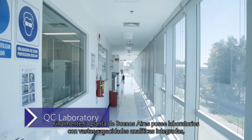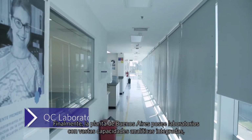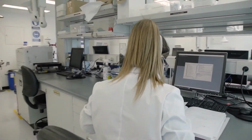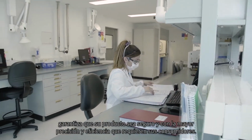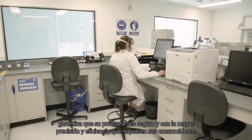Our facility in Buenos Aires features on-site laboratories with extensive integrated analytical capabilities equipped with state-of-the-art technology that allows us to achieve best-in-class standards. Catalent's extensive experience and quality control of softgel capsule manufacturing ensures that your product is safe and made with the highest precision and efficiency required by your consumers.